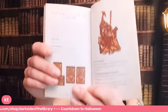We also, let's see what else we have. We have one more spread, I think. Got to get to it. I think I skipped it. Oh, You Have No Power Over Me spread. So even the questions are associated with Labyrinth. It's really fun, really cool.